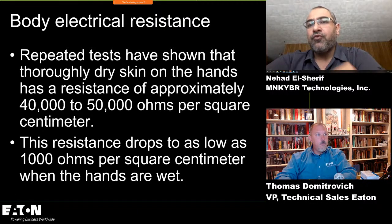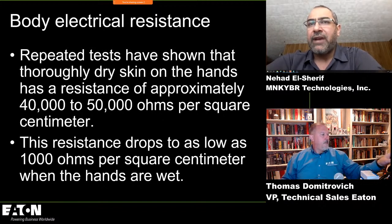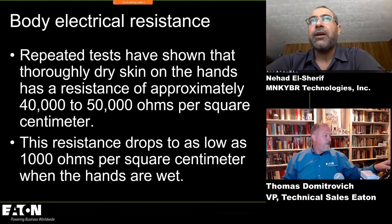But since Tom mentioned frequency, once frequency comes into play at higher frequencies, the capacitive reactance would have a lower value, so it's not going to be an infinite value anymore. It will come into play in the equation. And actually, as the frequency increases, the skin resistance will turn into a capacitive reactance, not a resistance like it used to. It's just the frequency effect. Also, wet skin, like moisture, has a big impact on resistance. If your skin gets wet, it drops the resistance quite a bit.